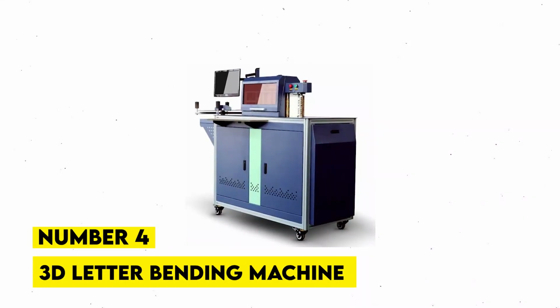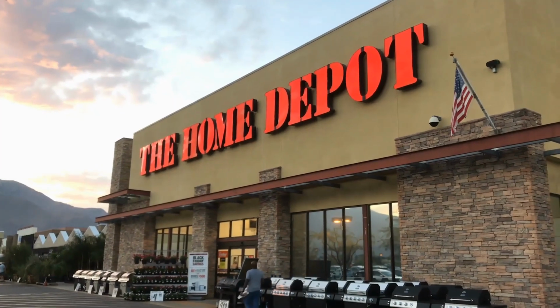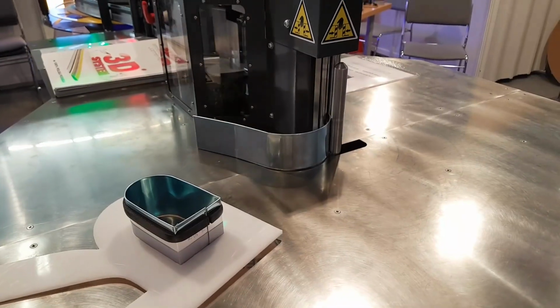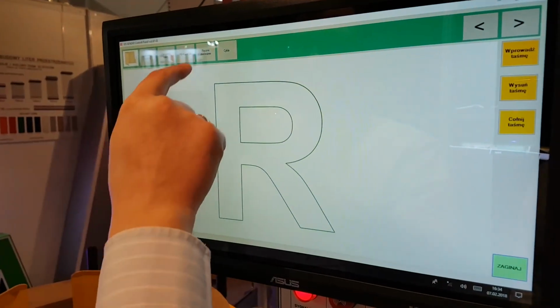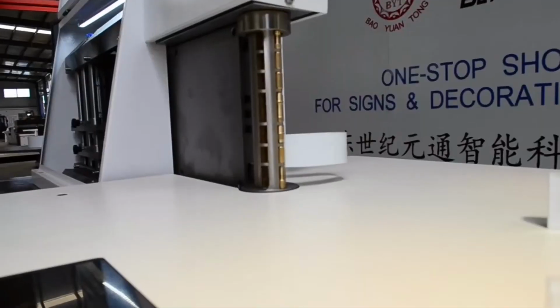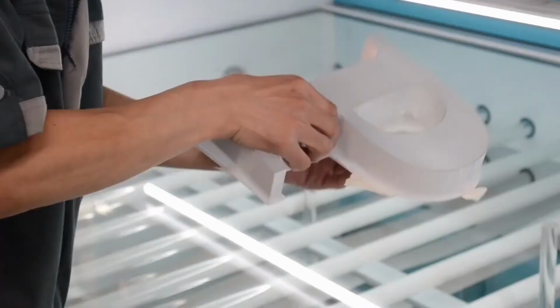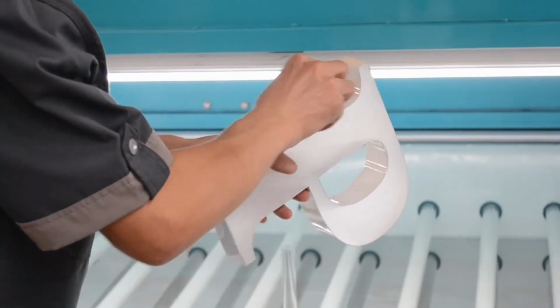4. 3D letter bending machine. You've seen those glowing metal letters in malls and restaurants, but did you know they're made by small shops? This machine forms the 3D outlines for those signs by bending aluminum or steel strips. Built-in software lets you input fonts, shapes, or templates. No experience needed. You can work with signage companies, local shops, or build your own signage brand. It's a serious niche with year-round demand and surprisingly low startup costs.